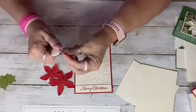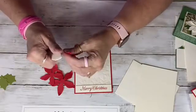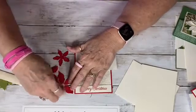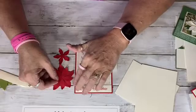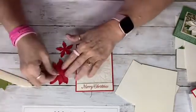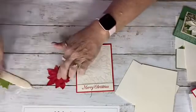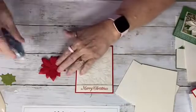All right, and then let's just do a little curve on these tips. And then I'm just gonna put it together with Stampin' Dimensionals and just one right in between each layer. And I'll just kind of offset them there. And look how pretty that's coming together. Gorgeous.